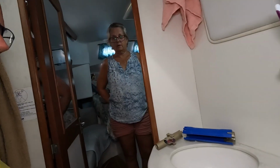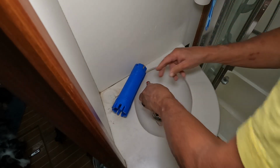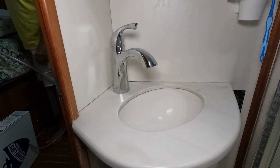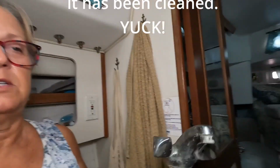But we got it out and putting the new one in, getting ready to do the final hookups on it. Ta-da! Looks so much better. I know it's a trivial thing, but there's just something about brushing your teeth every night and every morning, looking at something like this. I would much rather look at this.